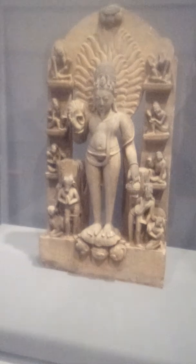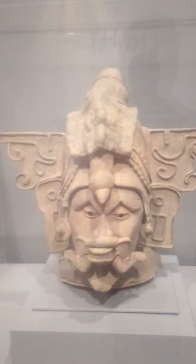Okay, so this is a genie. It's from India, late 11,000 to 2,000. The video's gonna be very long, so cut it. What is this? Oh no, this is beautiful right here. What is this?